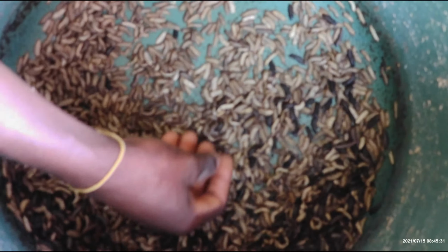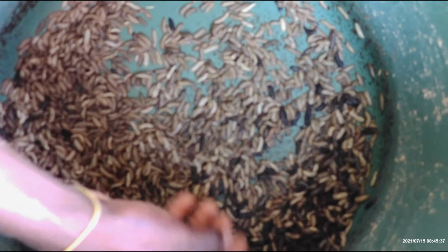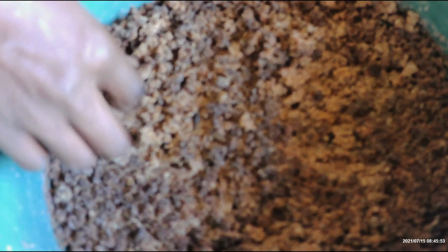The re-sorting is where we pick all the larvae entering into the pre-pupa stage to an open bowl, or the empty bowl where we don't have feed. Then we introduce the small ones yet to enter the pre-pupa stage to feed again, like what we have over here. That is what we do. When we sort them out, then we give them another feed.